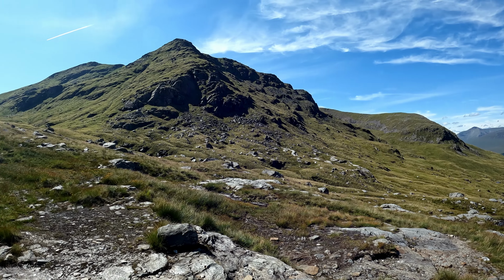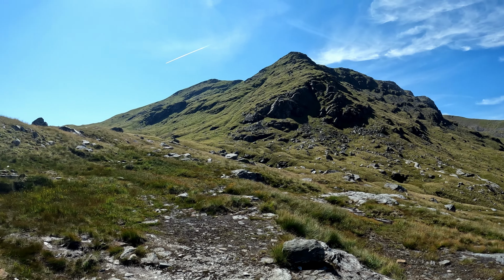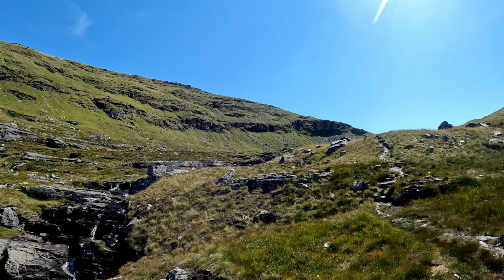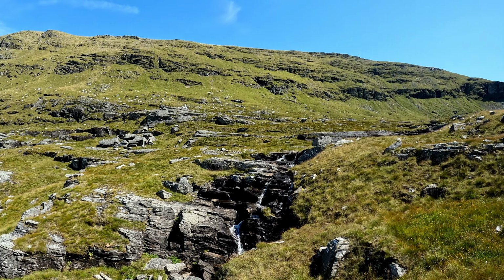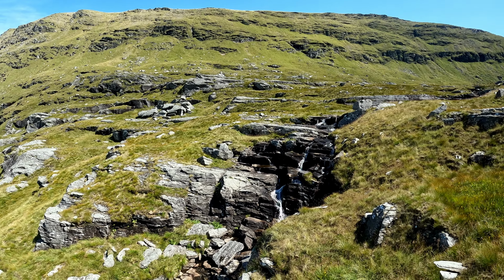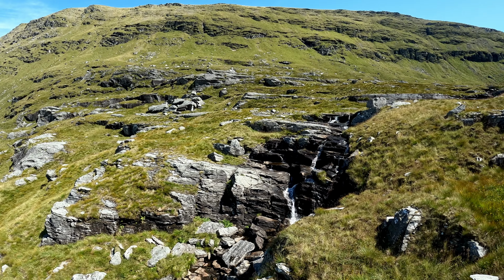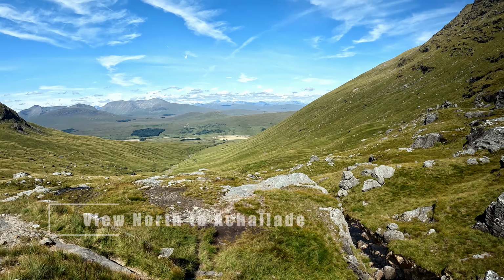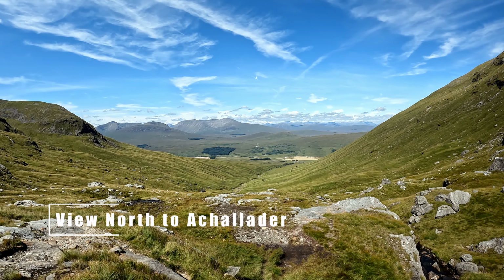What a place this is. Beinn Mhanach, ridge to Achallader. Another wonderful waterfall there. This is the view down. An absolute cracker. What a day.